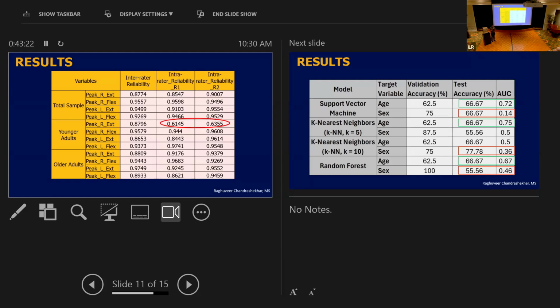And what we can see here, except for the annotated or highlighted values for younger adults for right extension force, all the other values are above 0.84, which indicates a very high reliability of the device. So the first column here shows inter-rater reliability. For those of you that already participated in the study, you know there were two people measuring your toe strength. So inter-rater reliability is looking at one person measuring versus the other person measuring. The agreement between the two is pretty high because all of the values are well above 0.85. So essentially indicating more than 85% consistency between the two people measuring the toe strength.